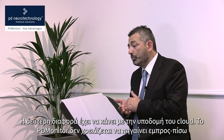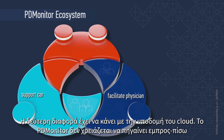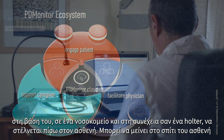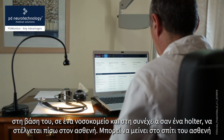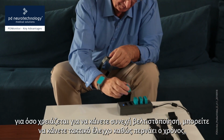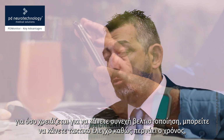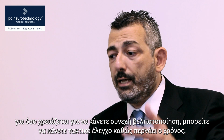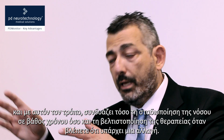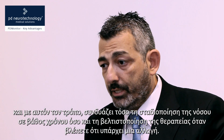The second difference has to do with the cloud infrastructure. So PDMonitor does not need to go back and forth to a hospital, like a Holter sent back to the patient. It can stay at the patient's home for as long as needed so that you do continuous optimization, you can do habitual screening across time, and in this way combine both staging of the disease across time and treatment optimization when you see that there is a change.